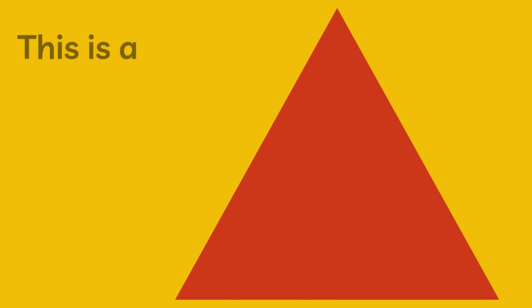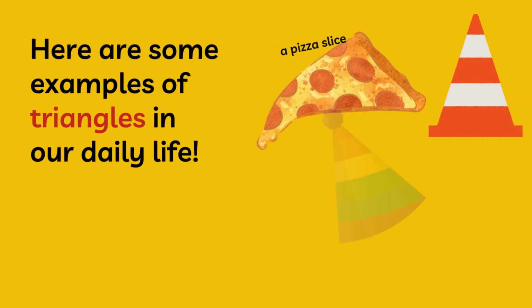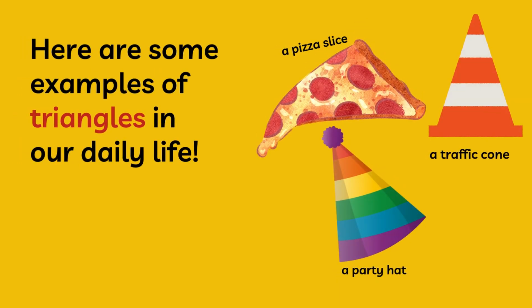Here comes the triangle. A triangle has three sides and three corners. Let's look at three things that are triangles: a slice of pizza, a traffic cone, a party hat.